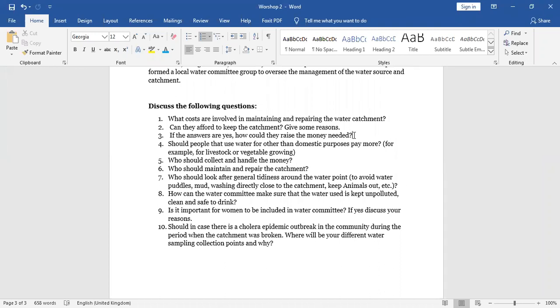Okay, so the fourth question: should people that use water for other domestic purposes pay more, for example, for livestock or vegetable growing, those that are doing farming? Like they have built this catchment and some other people are maybe using this water for their poultry farming, this particular water from the catchment that was built. And they are supposed to levy a fee for each, like Ms. Riley said, contributions from households every year.